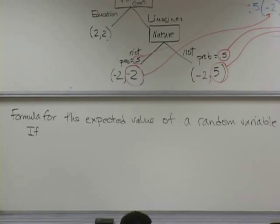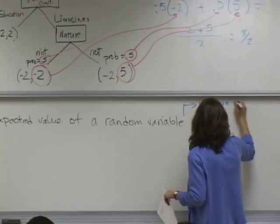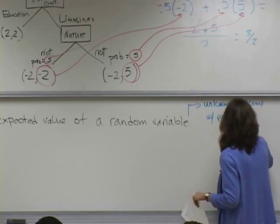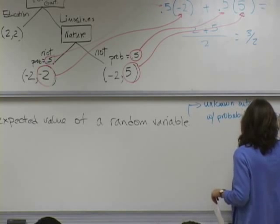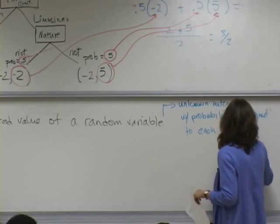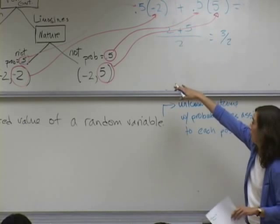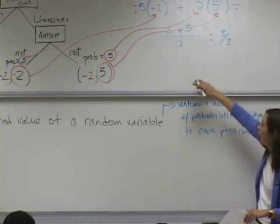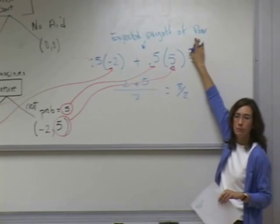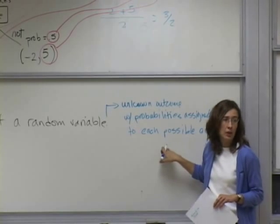Okay. If something is a random variable, it's an unknown outcome with probabilities assigned to each possible event. Okay, so the random variable that we calculated the expected value of up here was the payoff of the poor. The payoff of the poor wasn't known, but I had a probability assigned to each outcome.